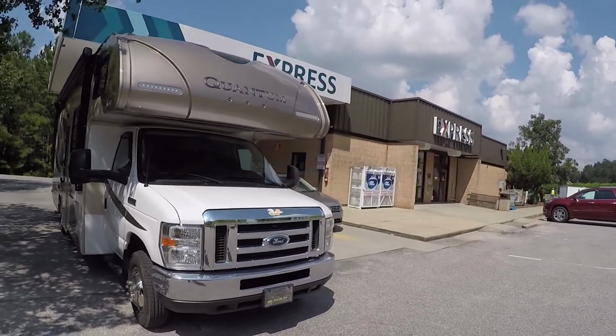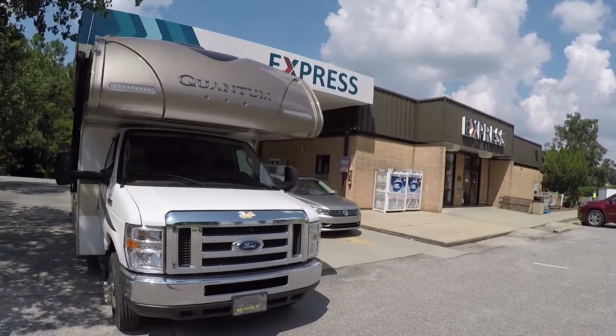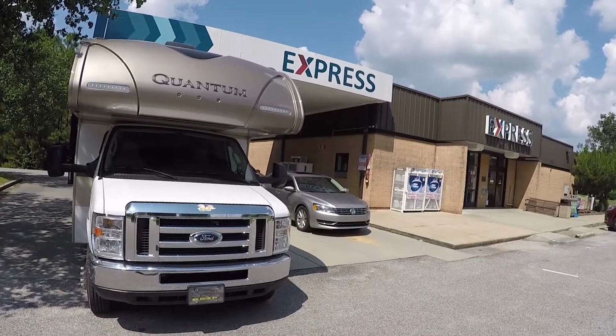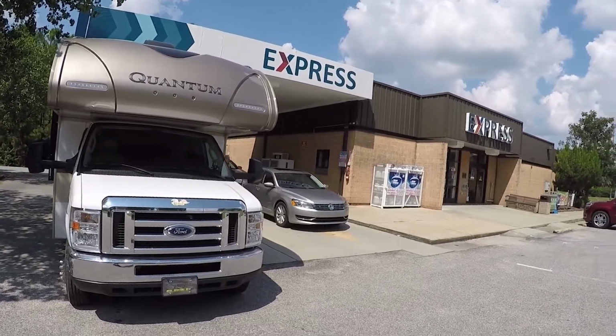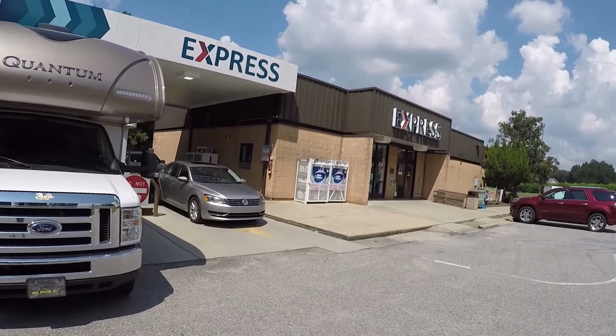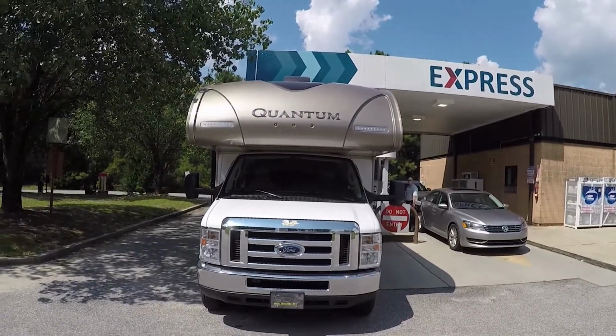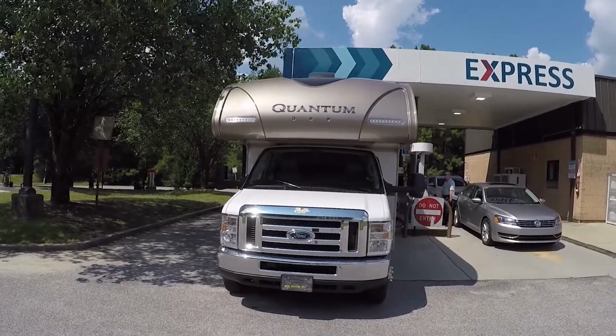Now, I'm at the little shopette. It's got 2 pumps at it. It's easier to get into than the main gas station, so that's why I stopped here. And then it's got a little shopette. But $2.42, so you know, you're 25 cents a gallon cheaper in Alabama than you are in Florida.